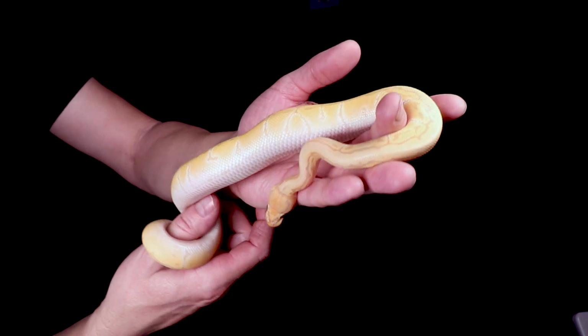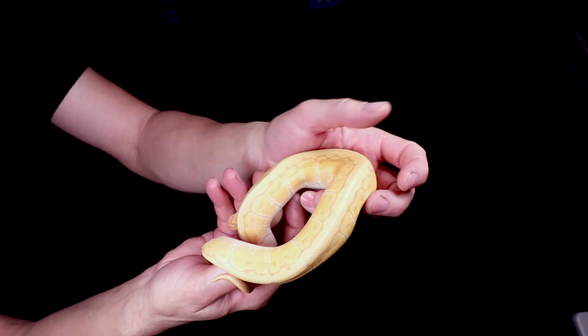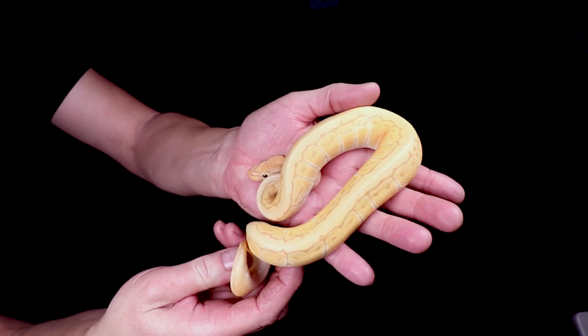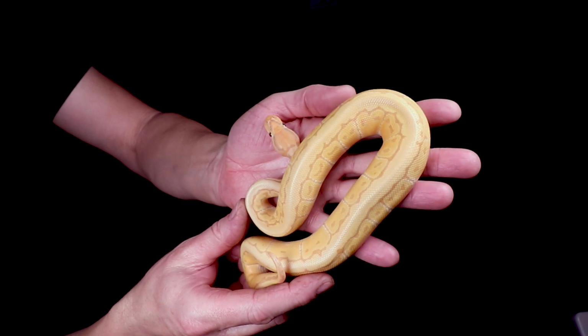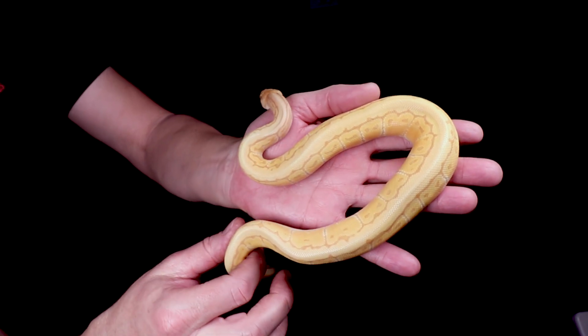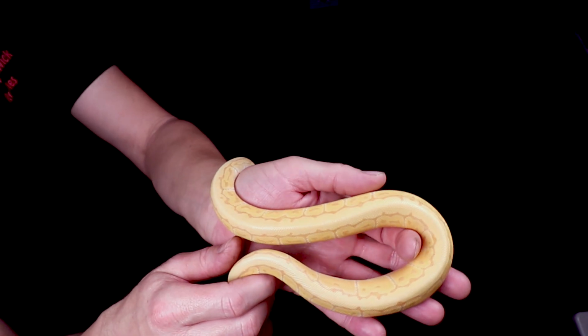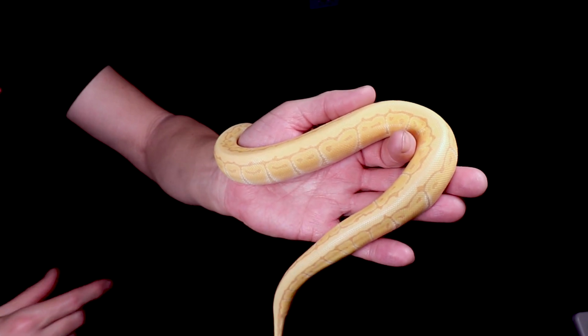All my snakes this year are super friendly. I don't think I've really got bit by any of my hatchlings, maybe one or two when they first hatched out. But I've been picking them up every time I clean the tubs and every time I spot clean, so they're used to being held quite a bit. So there you go. This guy's name is Octane.